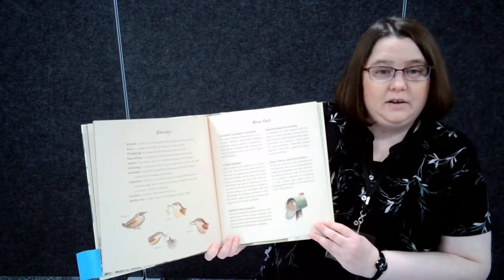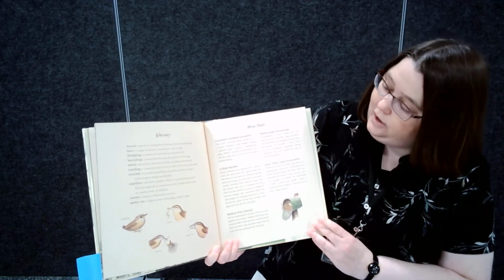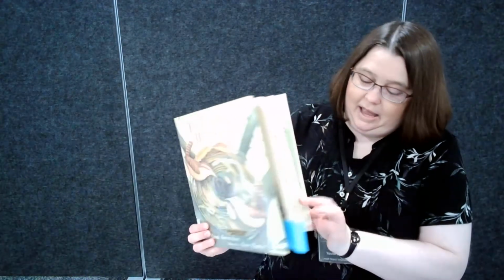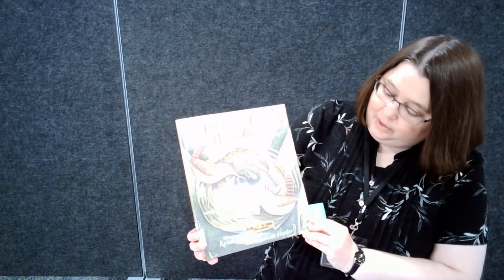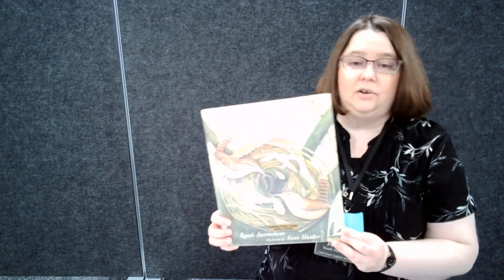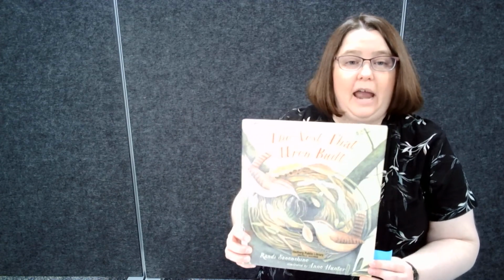In addition to a wonderful story, this book has some great things in the back. It has a glossary of some of the terms that were used in the story and also some wren facts that you can share. So that is The Nest That Wren Built by Randi Sonenshine, illustrated by Anne Hunter. And this book is in our Natural World section of the picture books.